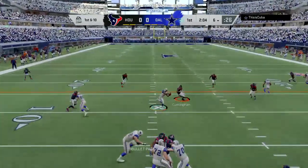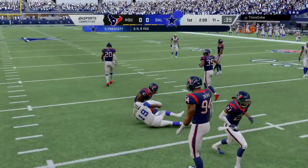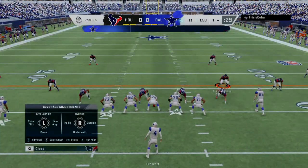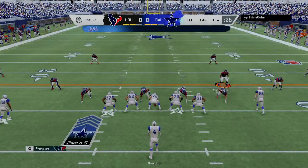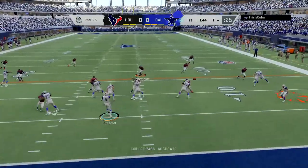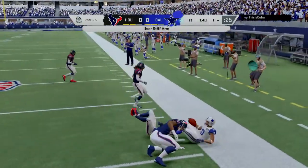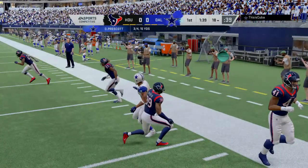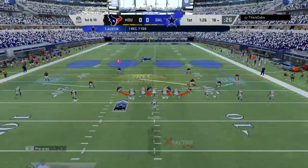Prescott on 1st down. It's caught. Cooper. And they'll get him down right at around the 11-yard line. 5 yards on the catch there, brings up 2nd down. To throw again on 2nd down. Prescott, he finds Austin, complete. And he'll be a couple yards shy of the 20 at the 18. 7 yards there and a 1st down.